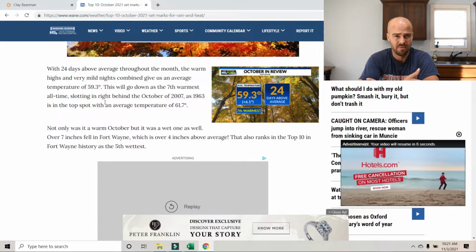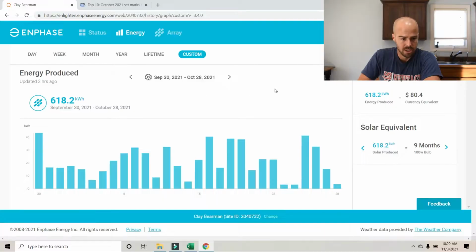Now, Fort Wayne's about 40 minutes southwest of us. A little bit northeast of Fort Wayne, we got more rain, but who knows? I mean, 7 inches is a lot. I want to say we got closer to 10, but I don't really know. So that's why production was way down.